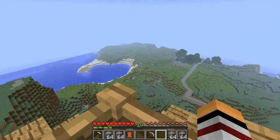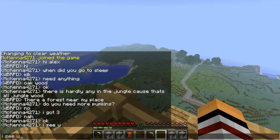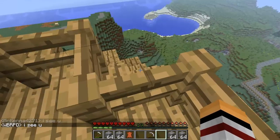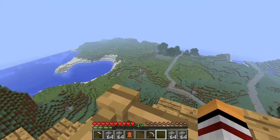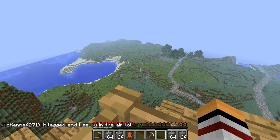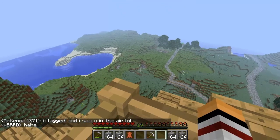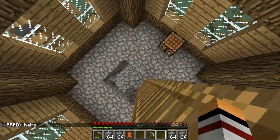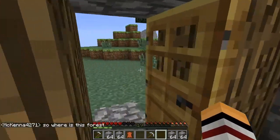Oh, there's my sister. You can see everything from up here. You can see absolutely everything from up here. She sees me too. She must have it on far render. Yeah, it's pretty boss. The forest is over there, behind those buildings. Okay, we can get down. I'll take the stairs. That's the fast way down, you just jump.